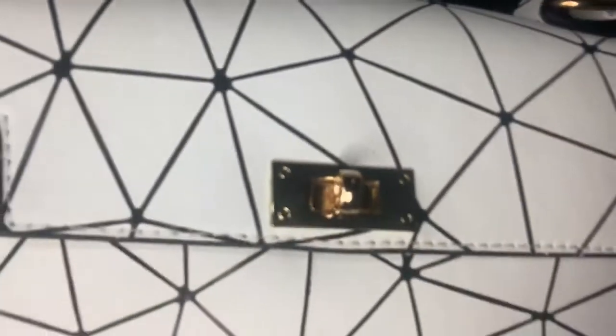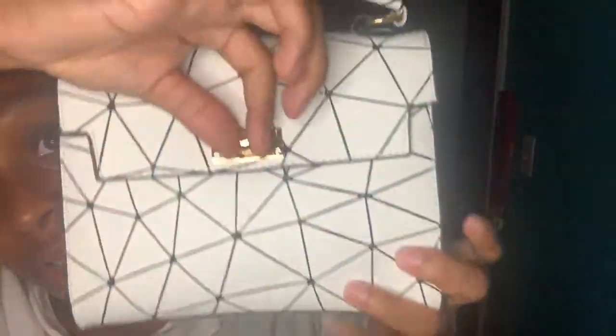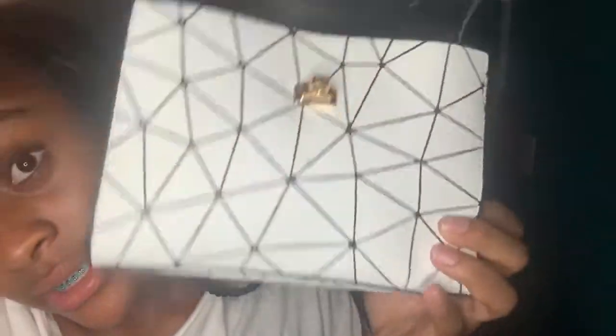So this handbag, it's so cute. It's white. It has the little gold buckle on it. Let me show you. To open it, all you have to do is twist this and then it opens. It also comes with the little strap if I wanted to go around my shoulders, which I probably will because this is cute. Let me show y'all what it looks like.